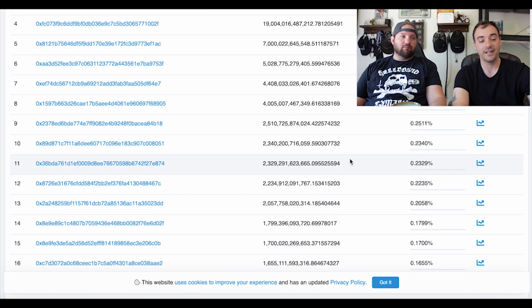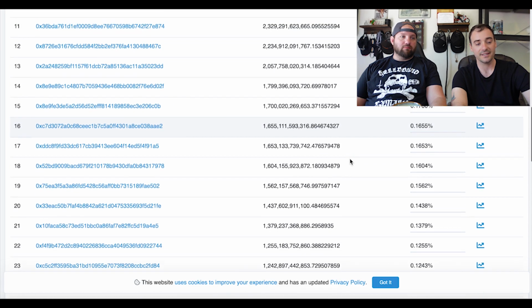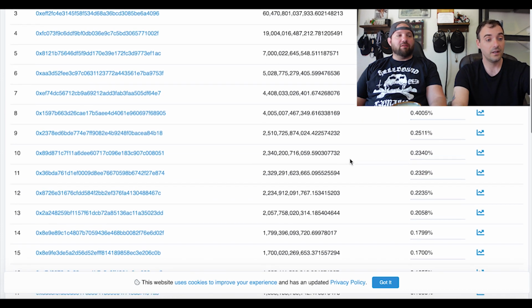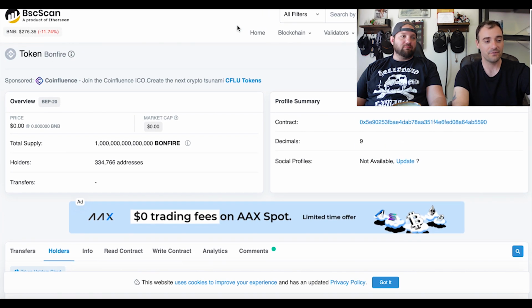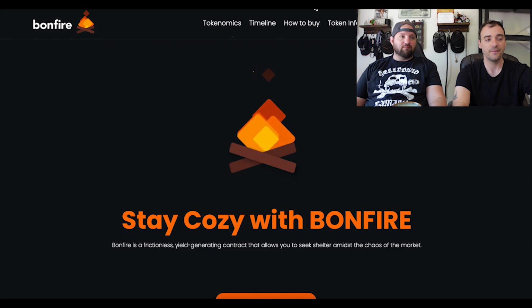Moving on, we can see that the BSCScan wallets are all pretty nicely broken down. Not a whole bunch of people hold a lot of the coin, so it makes it pretty stable and helps fight against one person being able to crash the market, and against rug pulls.